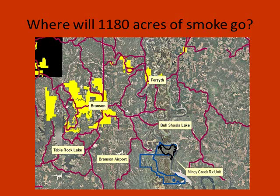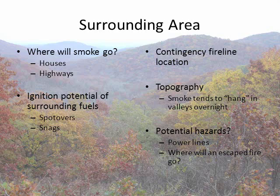You can see what we have to look at big picture when we kind of zoom out on ArcMap and see what's around us. Would be a bad idea for me to burn this with a southeast wind. I have Branson. I have all the red lines are highways. I have the new airport over here to the west. We have Forsyth, other little towns around here. Lots of vacation homes on these lakes. So you have to know what's around you because you affect a whole lot more than your little world where you're standing and lighting the fire. So know where your smoke goes.